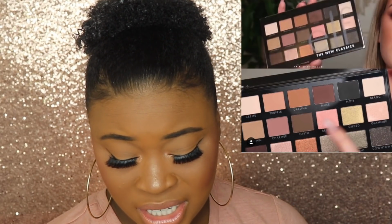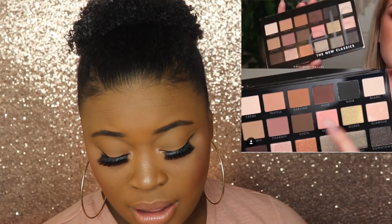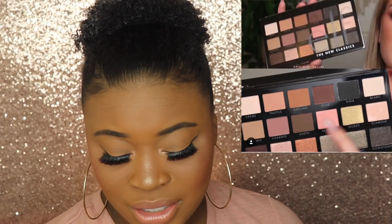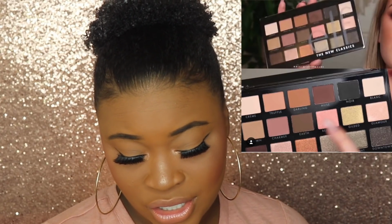The thing I'm not getting is from e.l.f. Cosmetics. It is their Opposites Attract eyeshadow. It's $14, but it looks just like a dupe for the Soft Glam palette, and I don't really want another dupe for it, so I'm good on it. But if you were interested in the Soft Glam, this is a $14 palette that might be good for you. I just don't want it.